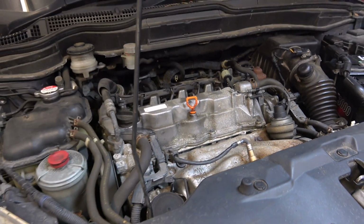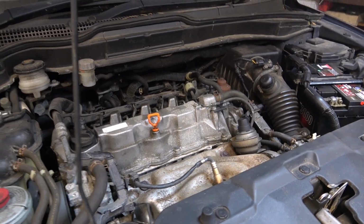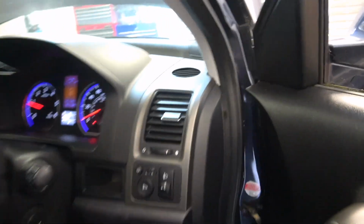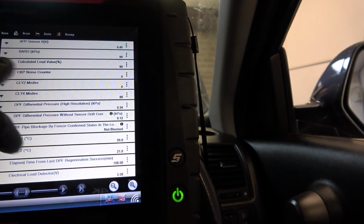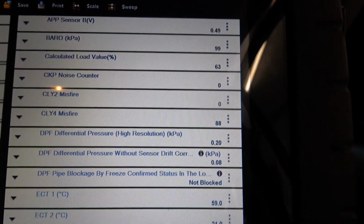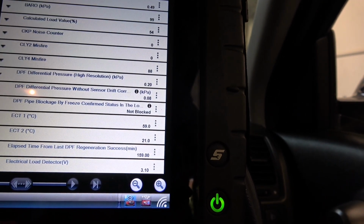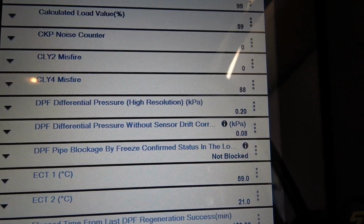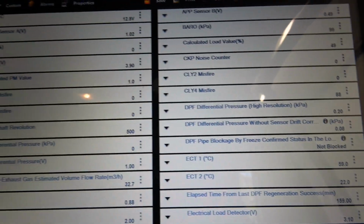So the customer described this when he first came in as, you would think it was off a cylinder, and yes, it was showing on the data in the misfire counter. It's been running for a couple of minutes now, so let's see what the misfire counter was telling me. We still have it. It's up to 88. So that's not a fix, but it definitely is running a little bit better. Definitely is running better. We'll take it for a test drive and see.